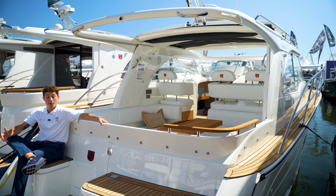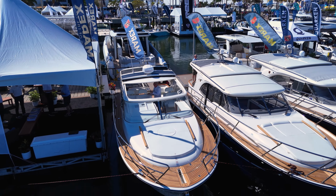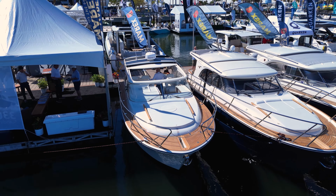It's Mason with Sandy Hook Yachts, and I'm here to show you the Marex 310 Sun Cruiser, the biggest 31-foot family yacht on the market. Come aboard.